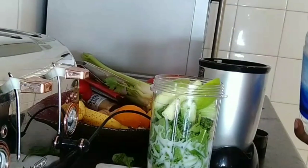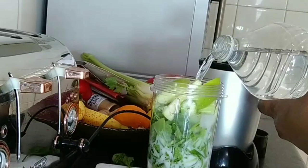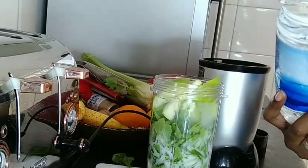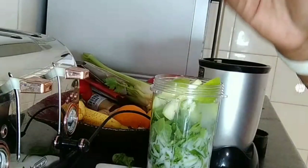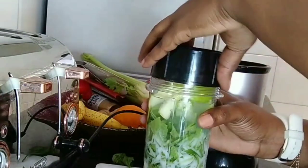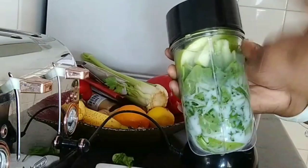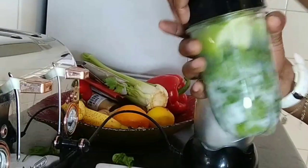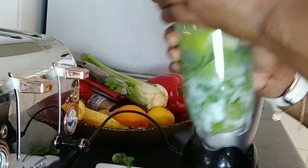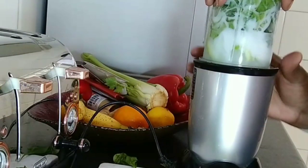Some people use green tea. Green tea is amazing. I love green tea before all my meals. I have green tea with it. It's a very good detoxifier, high in antioxidants. So I'll do this in steps because the kale and the spinach and the celery might need a little bit more blending than the banana and that. So I'll add the rest after.